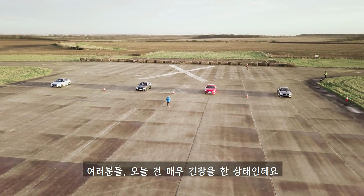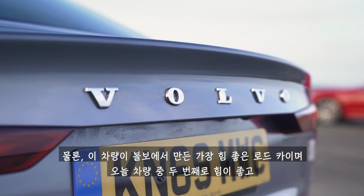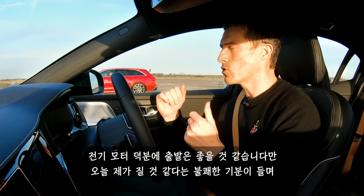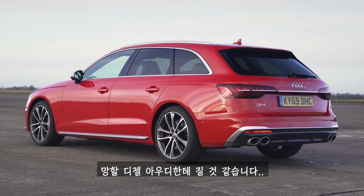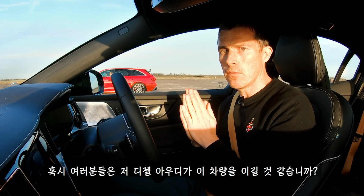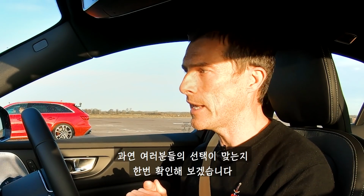Do you know what? I'm a little bit nervous about this race. This is the most powerful road car Volvo has ever made, and it's the second most powerful car here. And I think the electric motor could boost it nicely off the start line, but I've got a horrible feeling that this might lose and that it might get beaten by a bloody diesel Audi. Do you think the diesel Audi is going to beat this Volvo? Click on the pop-out banner up there to cast your vote. Have you done that? Let's find out if you're right.